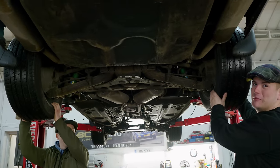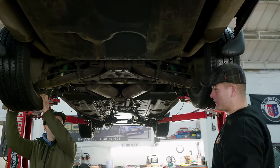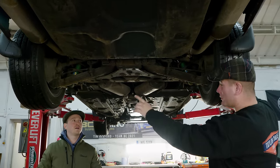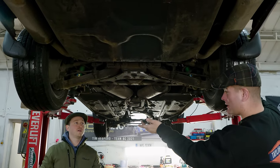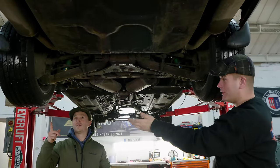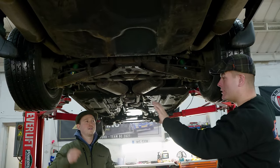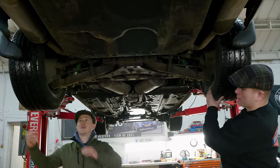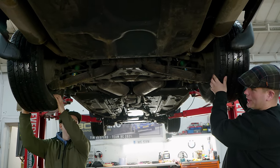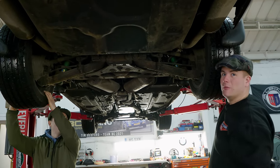This has got a limited slip diff. The way to tell if a car's got a limited slip diff, usually, if you turn one wheel and the other wheel turns the opposite way, it usually means it's an open diff. If it turns the same way, it's got resistance to this wheel, which usually means it's limited slip. If you hold that wheel and there's a certain amount of resistance, which there is, that's actually fairly stiff to turn, that means it's got a limited slip diff.